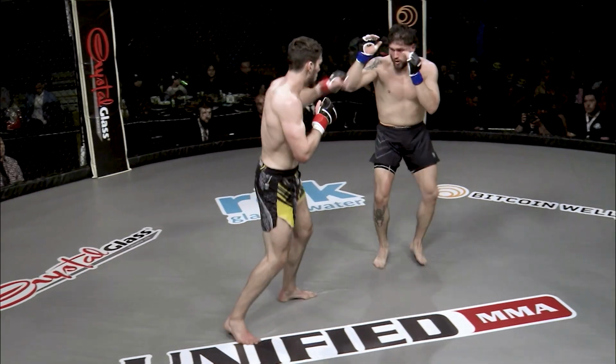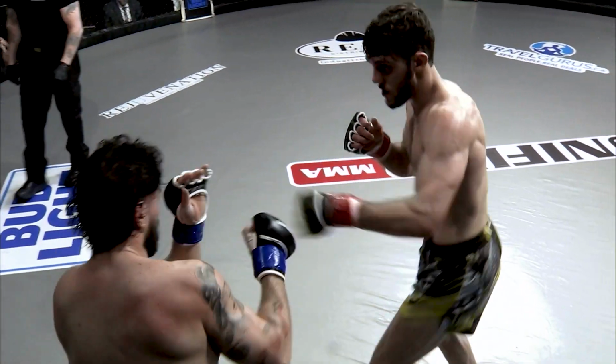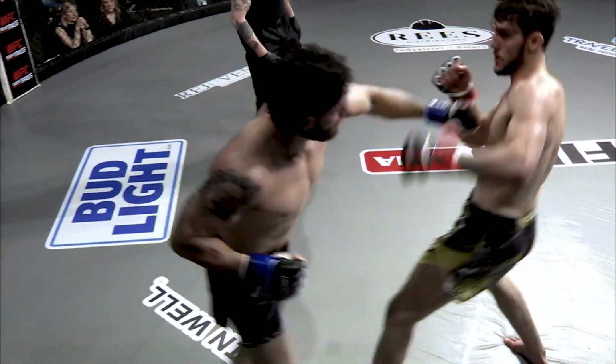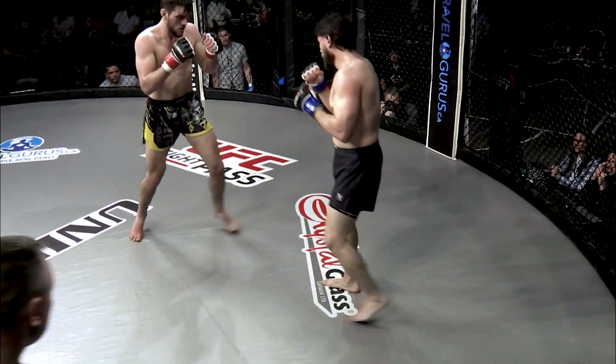It's Lopez who's going to have to do something because it should be 1-1. See if Moore can keep doing this. He just front kicked him in the face. Moore's doing great at this range. It's not up to him to change what range he's having success in.